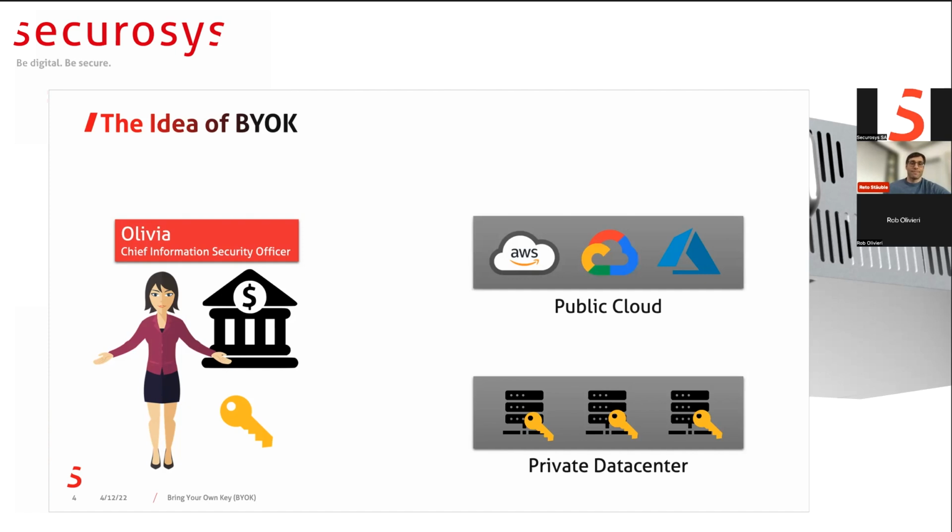But now, the technology owners of her business are pushing to adopt the public cloud. This introduces a new, unique challenge to her. She has to secure customers' data without having total control over how customers' data is handled. She now has to conform to what public cloud providers call a shared responsibility model.